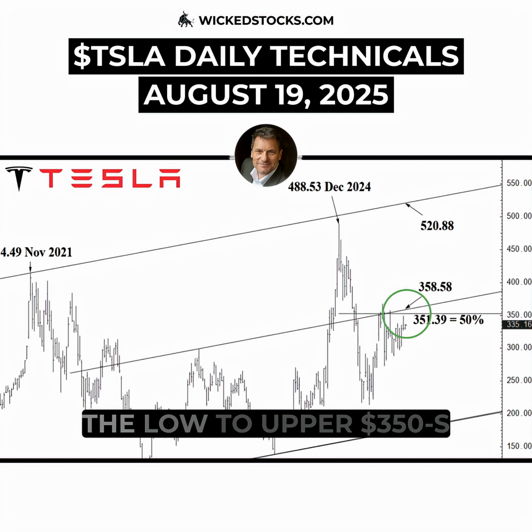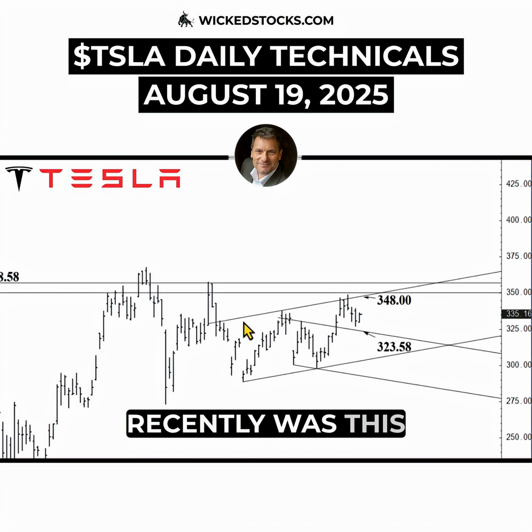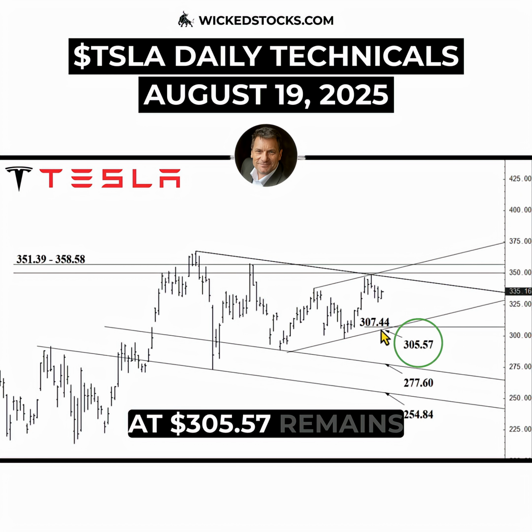Big picture, we've got the low to upper 350s as an important ceiling of resistance that we've mapped out now, really since the beginning of the year as our resistance area. It's been holding nicely. What also held nicely recently was this rising channel top that is now at 348 even. 348 even is still a sellable channel top, and now that we've tested it last week, below which the channel base at 305.57 remains a 2 to 3 week target since last week.